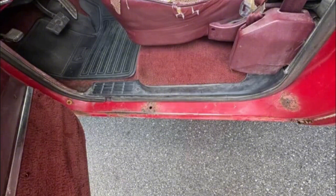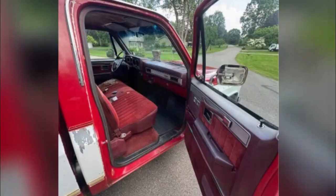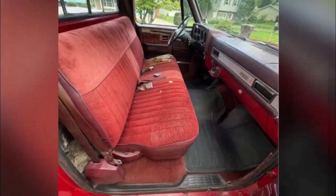Whether you're looking for a dependable diesel with character or just love a good 80s GMC with that long bed utility, this one's definitely worth checking out. It's priced at $7,500 or best offer. So if you're local or passing through, message the seller and go take it for a spin.